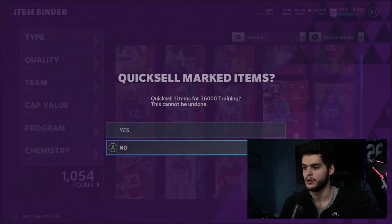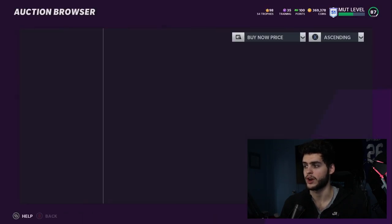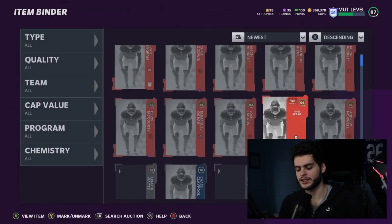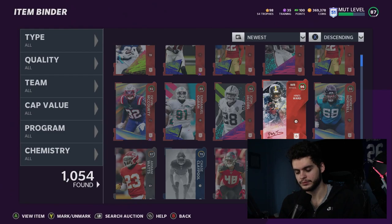Hines Ward alone was just a banger pull. Hines Ward goes for how much? Yeah, Hines Ward was a good pull. I made all my coins. I didn't even spend that much at all. This was a great pack opening, guys. It's probably one of my better pack openings on the year. At least the first 5, right? I could have stopped there.